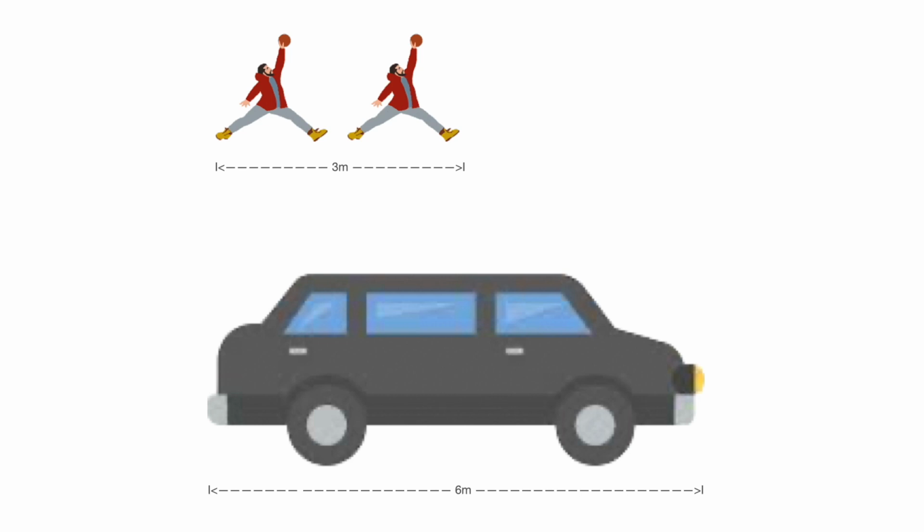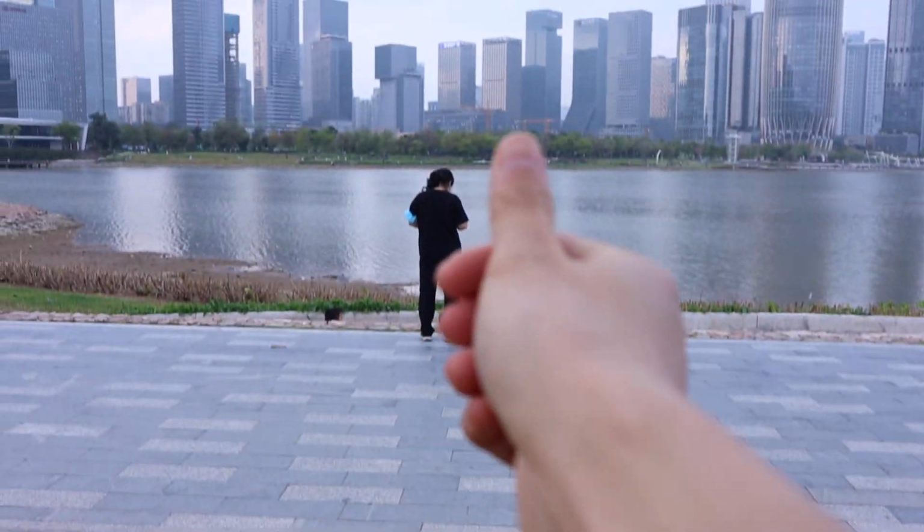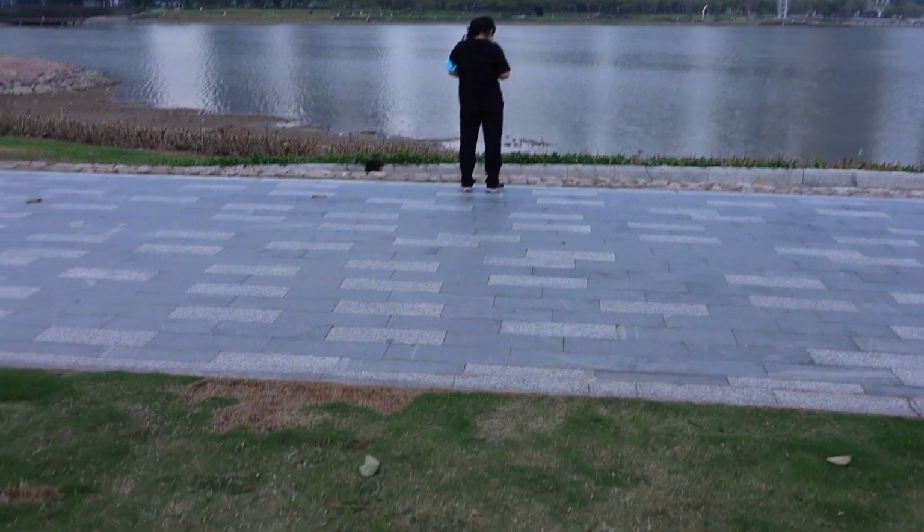6 meters is about the length of a luxury sedan. One small trick is that the head of a person 6 meters away is about the same size as your thumbnail.